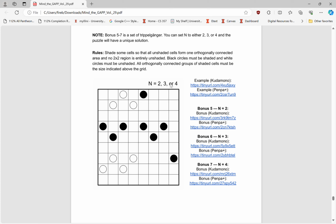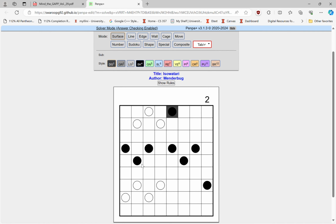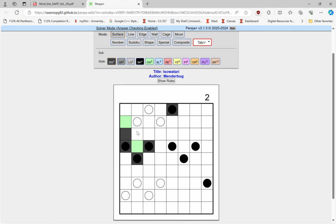Shade some cells. So all unshaded cells are orthogonally connected. No 2x2 areas completely unshaded. Black cells are shaded. White cells are unshaded. And all orthogonal groups of shaded cells have the same size. So I guess we'll start with all orthogonal shaded groups are size 2, which I think is going to probably be the easiest.